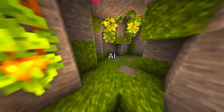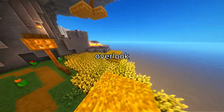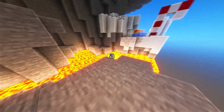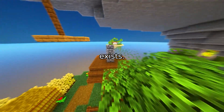So here's the thing. AI models that combine images and text, called multimodal models, are incredible. But they're not perfect. They often overlook details or make things up, what we call hallucinations. Imagine an AI looking at a kitchen and saying, a red apple on the counter when there's actually a green one. Or worse, inventing a purple elephant in a room where none exists.